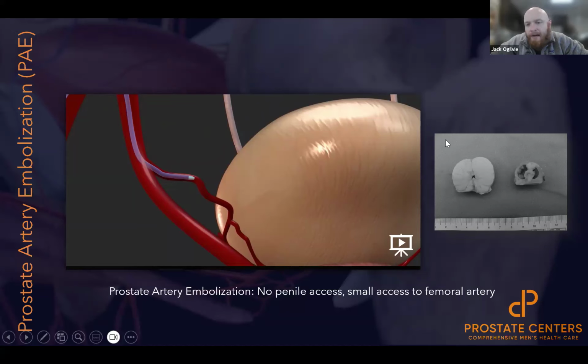And over on the right here, you can see a picture of, I believe this is probably from an animal model, but a normal prostate versus one that has been embolized. You can see that it's a lot smaller, after it had been treated like that.